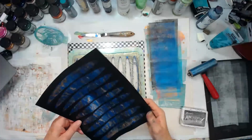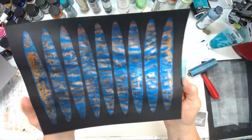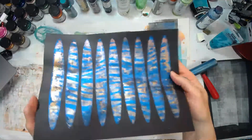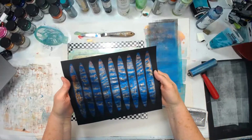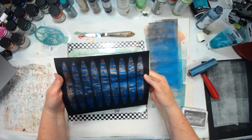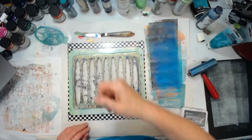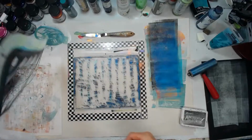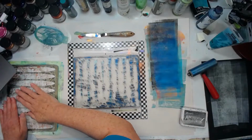Whoa. Okay. So maybe not the way to go with that really electric pop of blue. I like it, but it's kind of in your face. But that came out really blue on that black paper. Interesting. Not my favorite. I got a lot more surfboard pulls that were. You know what I should have used?